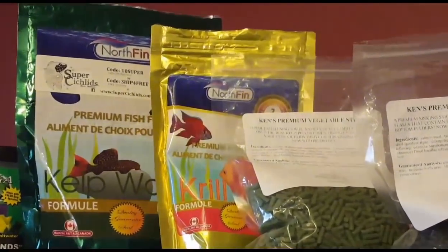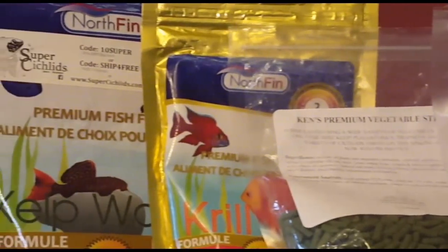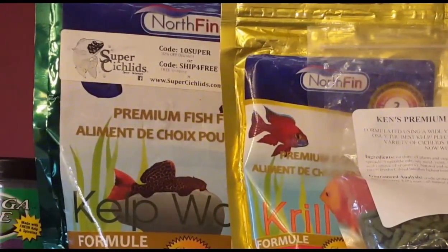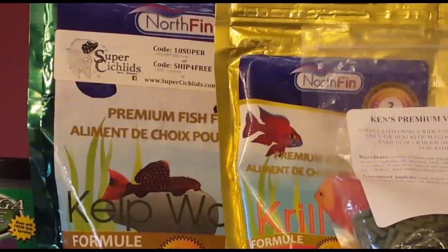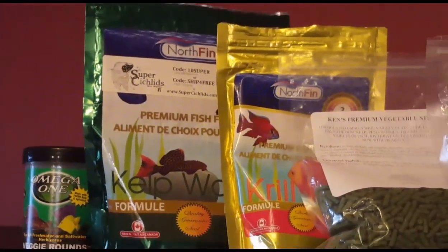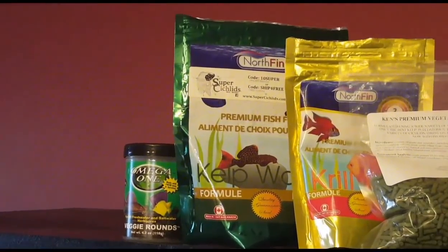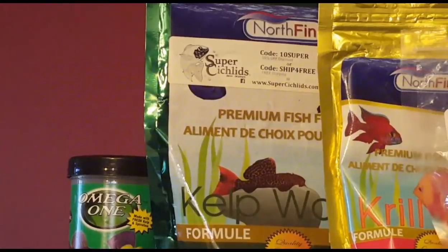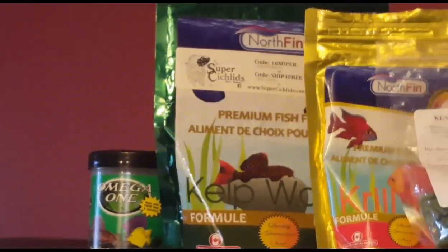I also use, as a treat, the Northfin Krill Gold. And I also throw in these wafers, these kelp wafers. They love these kelp wafers. And it also helps since I have a bushy-nosed pleco in here. They like the wafers. I also use some of these Omega1 wafers. Omega1 apparently has the exclusive rights to an area in Canada that produces extremely pristine and high quality kelp and algae, and so Omega1 is a good quality product.